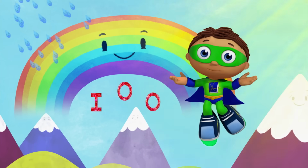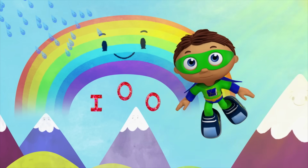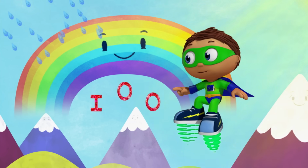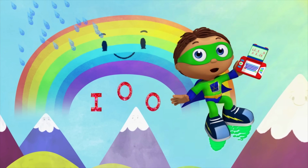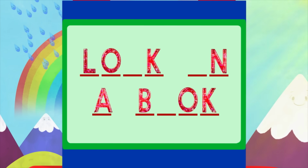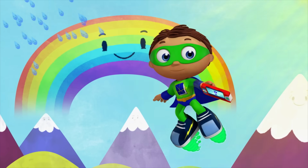You see our last super letters? Which ones? I, O. O. I, O, and O. Let's put them in our super duper computer! We found all of our super letters. Now we can get our super story answer.